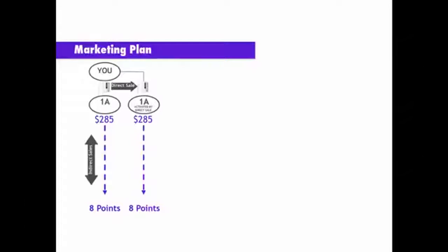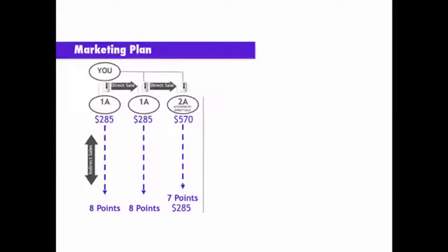Now, you also get paid for any of the machine sales that happen underneath here all the way down 8 points. Okay, so now you're probably seeing the power in this business, but let me just explain how this gets even better. Your third direct sale that you make, now you're a 2A. You open up this 2A lane where now you're getting paid 2 points. So 285 times 2 equals 570.